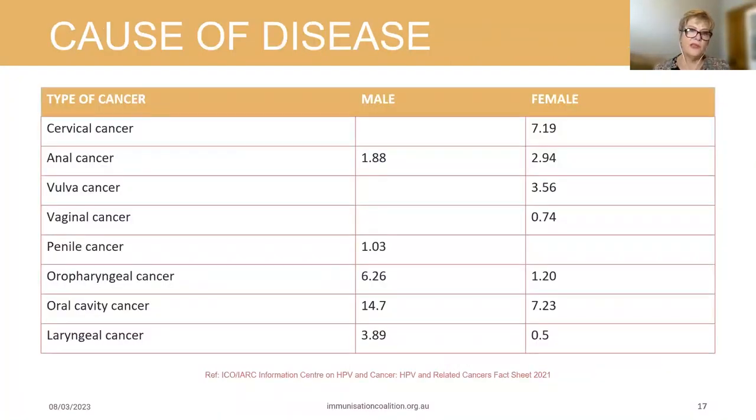So if we're looking at the types of cancers, obviously cervical cancer in females rates really quite high. The HPV and related diseases summary report in 2022 stated around 40% of oropharyngeal cancers, which mainly comprise the tonsils and the base of the tongue as the sites, reported in Australia were caused by HPV, with HPV 16 being the most frequent type.